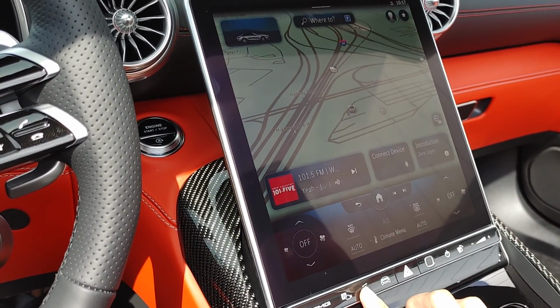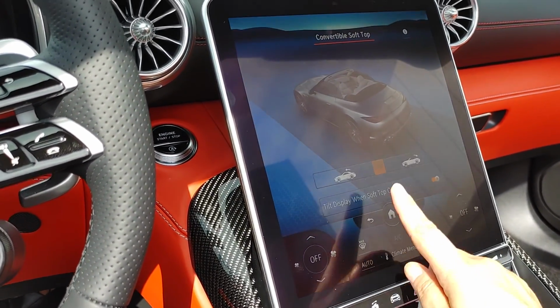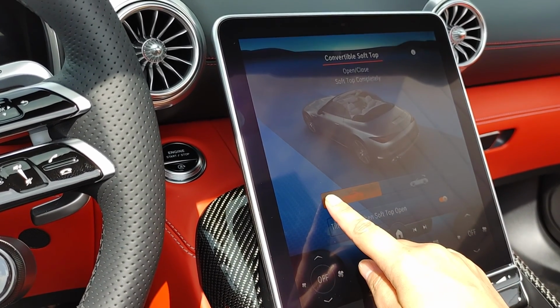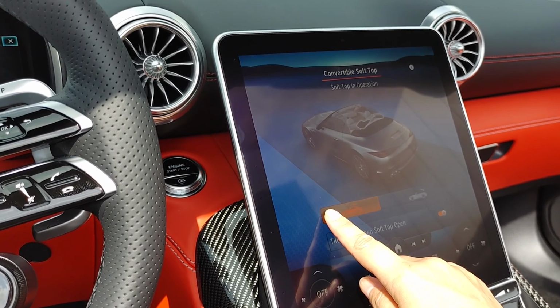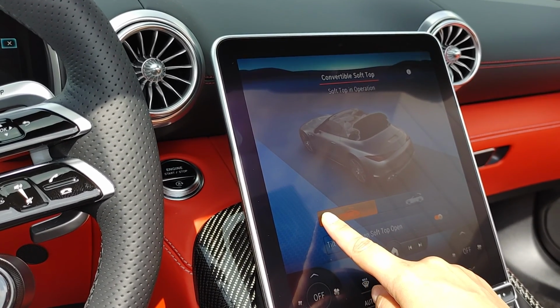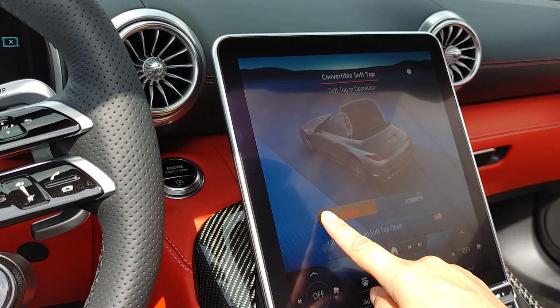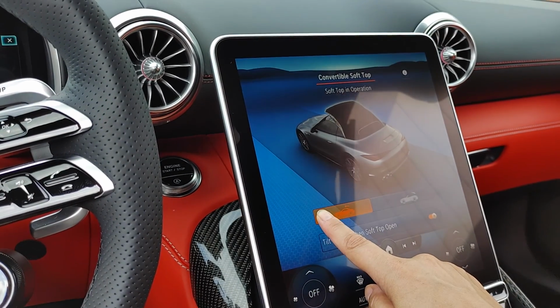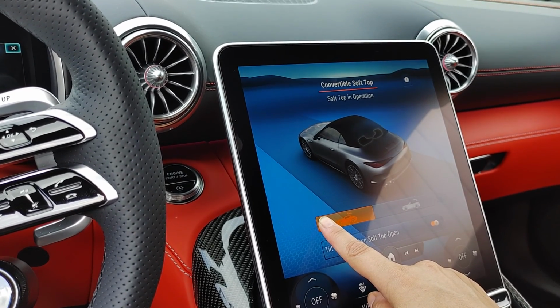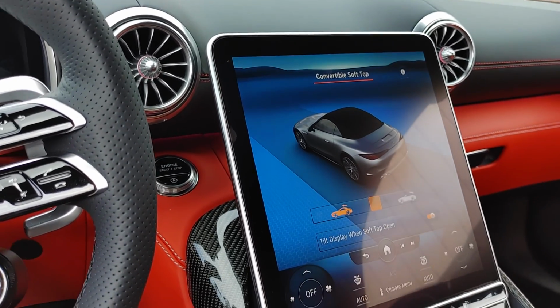So then the top functionality here, I can push this and I can swipe, and now the top will come up again, 22 seconds. Or there's a shortcut for that. If I tap the top button and then hold it, that will put the top up and down without removing the screen display. There we go, top up.